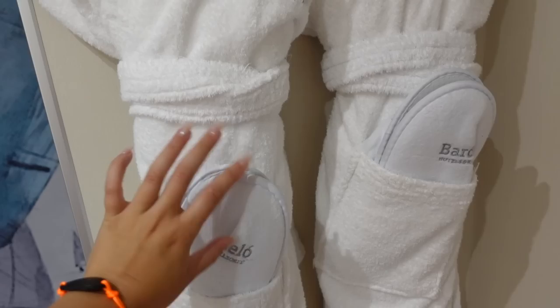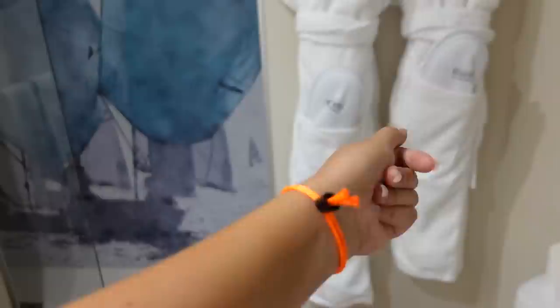So this is the bathroom, which is lush. This is what it looks like. We've got some little robes, which I'm all here for, and also the slippers. I feel like this is when you know that you're in like a bougie hotel. We are all inclusive, hence the little band that I have on. But yeah, so this is the bathroom.